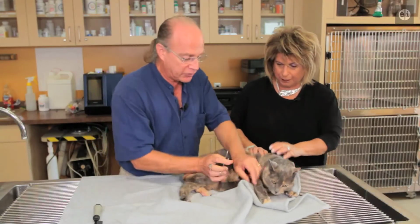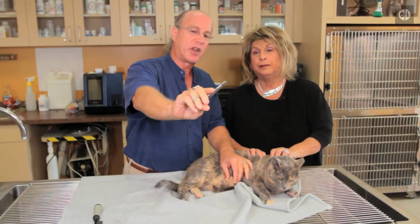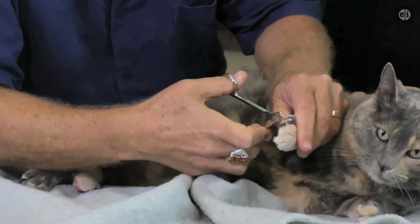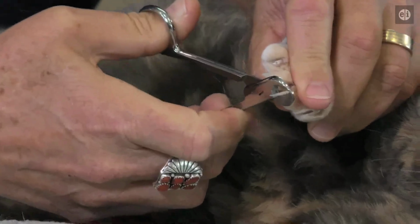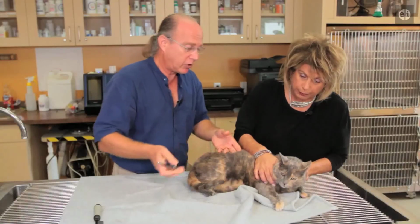If people want to trim nails, I love this type of clipper. It's called a Whites, is actually the technical name, but it opens and closes sideways, and it's very easy to just take off the few millimeters of just the clear nail. Of course, just like us, you don't go back all the way to the pink, otherwise you'll hit where the blood vessel and the nerve is, and it would hurt and it would bleed.